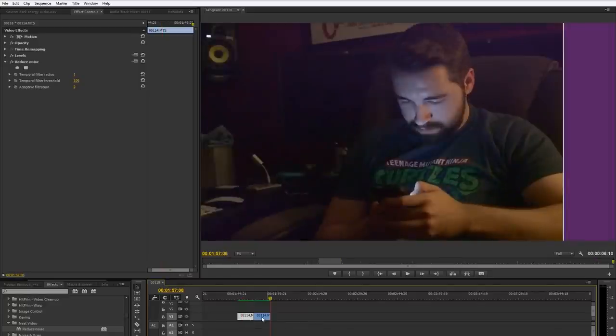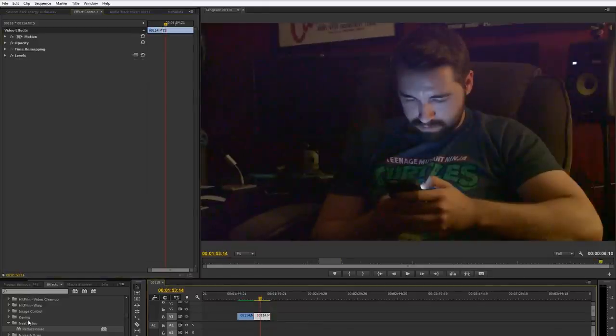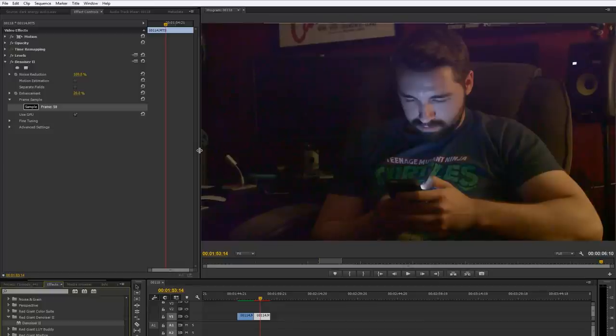But now let's use Magic Bullet Denoiser on the same shot. We'll copy our clip over, delete Neat Video from it, and add Denoiser. And it immediately gives us a result, which Denoiser is much more drag and drop than Neat Video, but still does a great job off the bat.